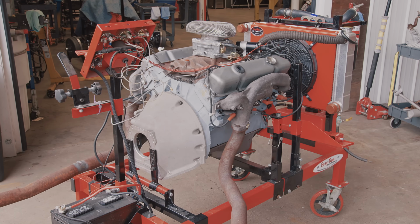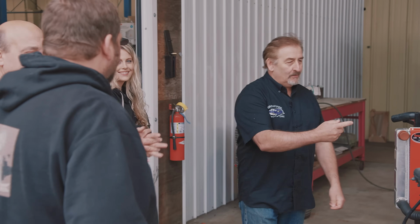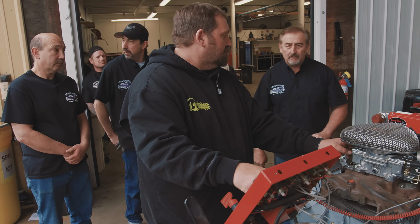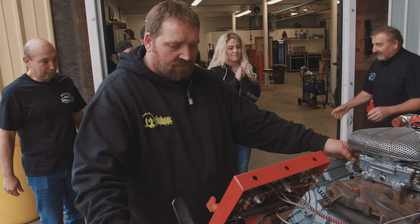After we had the engine assembly built, we put it on our engine run stand and moved it outside. Always want to test run these things, make sure you don't have any leaks or drips or weird noises. And it fired right up. It sounded really good. Oh, got a little something going. Oh, look at that. The engine fires right up and sounds great. So that's the good news.